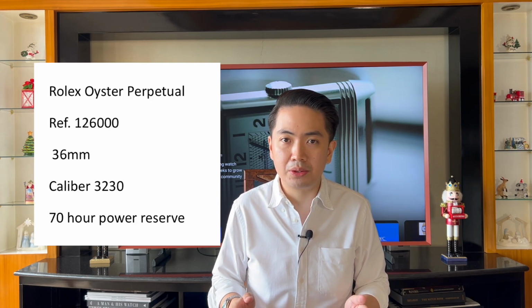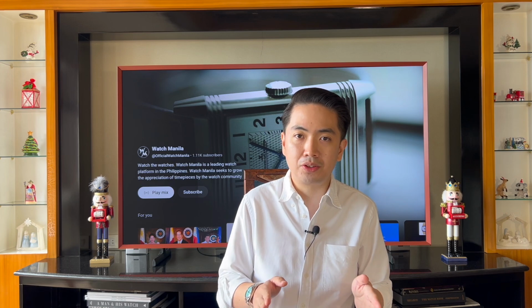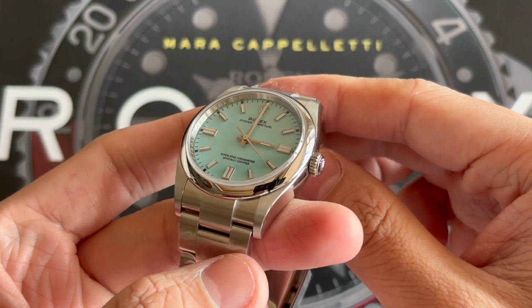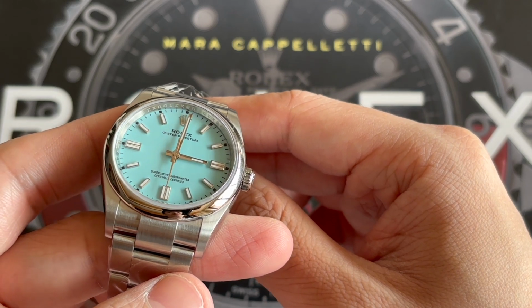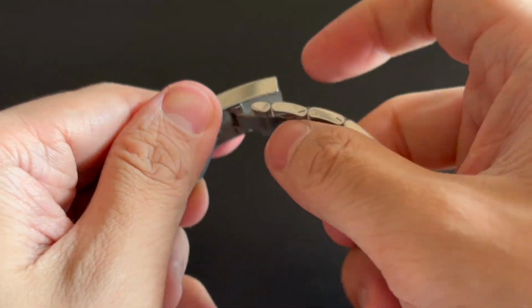Quickly onto the features. This one is a reference 126000 36mm, introduced in 2020 with the caliber 3230, which gives you a 70-hour power reserve. This watch is as solid as any other Rolex. Most of you know how much I love my Rolex Explorers, and this one is very similar to the Rolex Explorer. It also measures 36mm in case size, and the way it's built, you can feel the Rolex solidity. It's just amazing how strongly it's built. Take a look at it. What a beautiful watch. And as with other Rolex models, this one also has the Easy Link, which allows you to extend the bracelet by a few more millimeters.